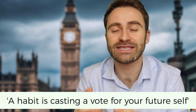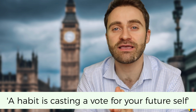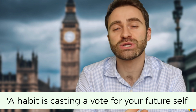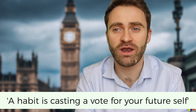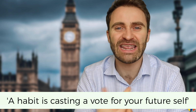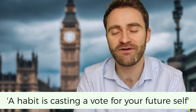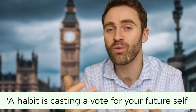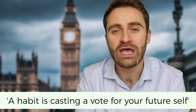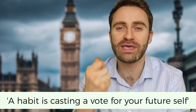Now, the one amazing quote that I took from this book was this: a habit is casting a vote for your future self. I'll say that again. A habit is casting a vote for your future self. So if you think about running, okay, maybe I want to lose weight. So I go for 1 run. Well, after that 1 run, I'm not any thinner. I haven't lost any weight. Okay. But if I make that a habit, if I do it over and over again, then in the future, I will lose weight. I will become fitter. I will achieve my goal. So the habit doesn't change you then, but it shows who you want to be in the future.